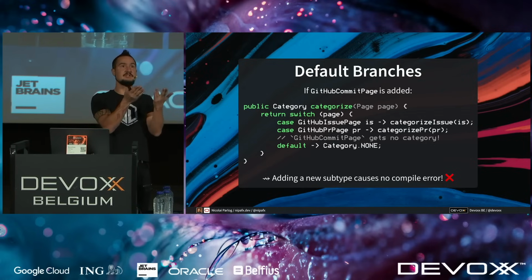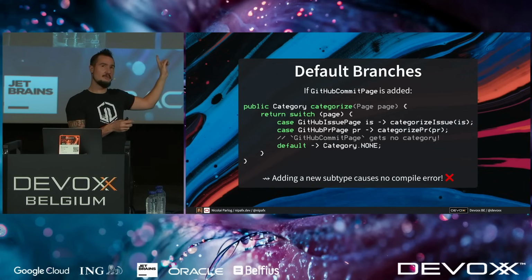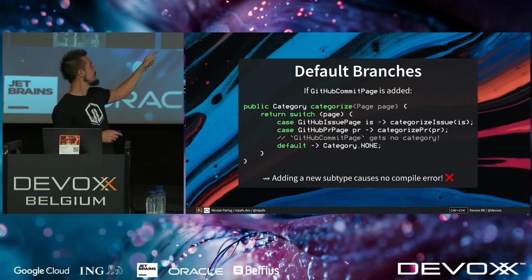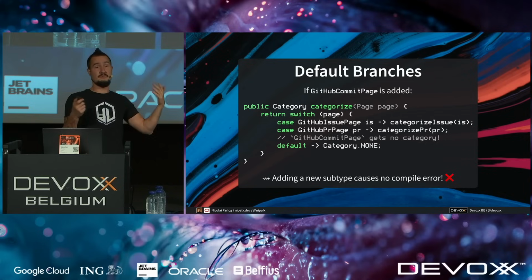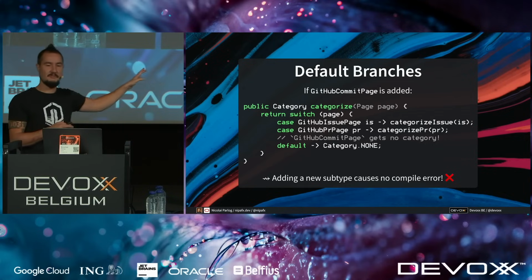We would face the situation where, oh, how do we implement this method? But here, this way we don't. So we create this new type, and then the type just always falls into the default branch. And the compiler is happy, runtime is happy, but we don't get the results we want. And of course, this is tested, so we found out before we put it in production.